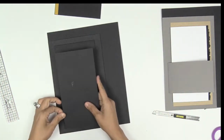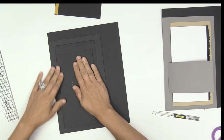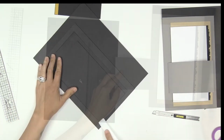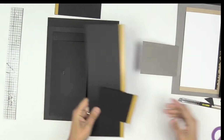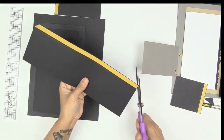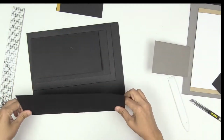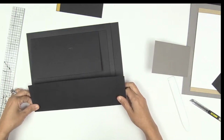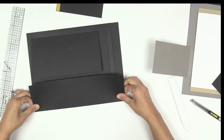So right on top of E goes F. Don't forget to taper. It's important that you taper. If this doesn't make any sense to you, I guarantee you just take a look at your project folder. It'll make sense to you. Now we're going to attach H and I. Remember, only G we're not attaching. I want you to taper H. Now this is going to go on the open side right here, right on the edge, guys.